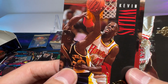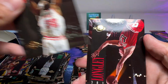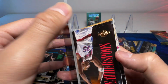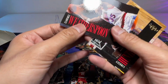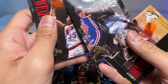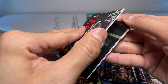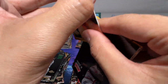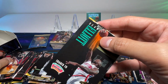Kevin Willis, it's a great center, but not Hall of Famer level, I would say. He just made the All-Stars once or twice, I think. Clarence Weatherspoon. Charles Oakley. Lindsey Hunter. Oh my goodness, so hard to... Yeah, I need to freeze the next box, that's for sure.